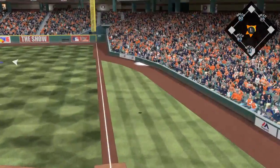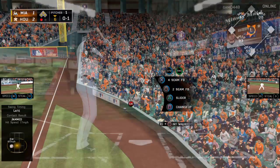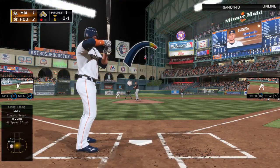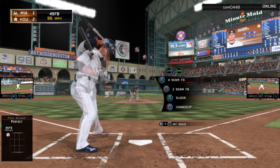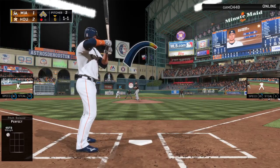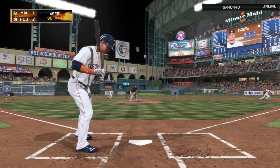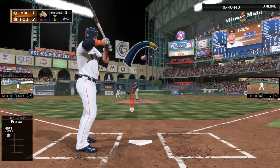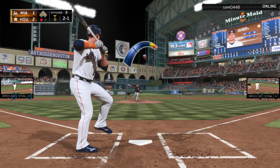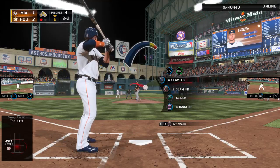Sends that one out of play for strike one. Hits are even right now at 5 aside. Here's a fastball that crowds him a bit, and it's 1-1. No offer on that one. 2 balls and a strike. Could have been 3-1. Instead, it's 2-2.